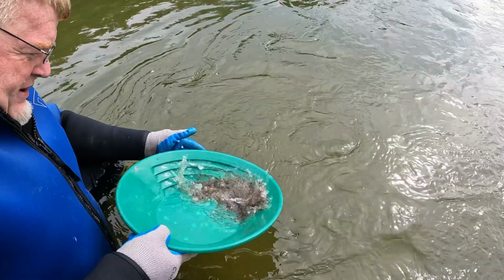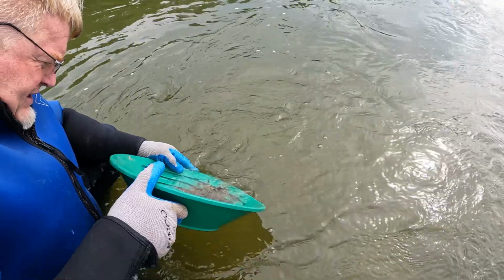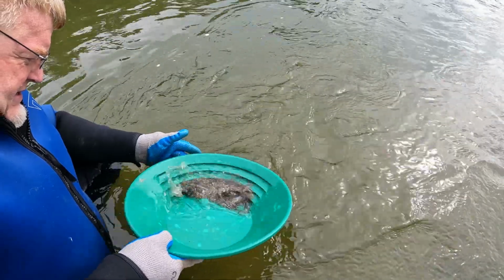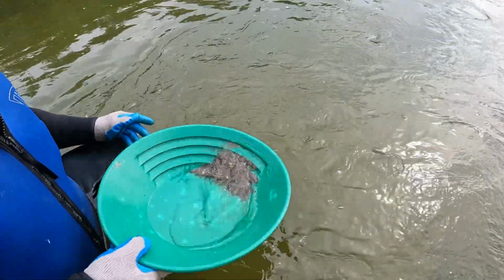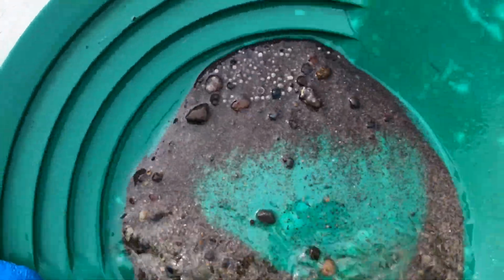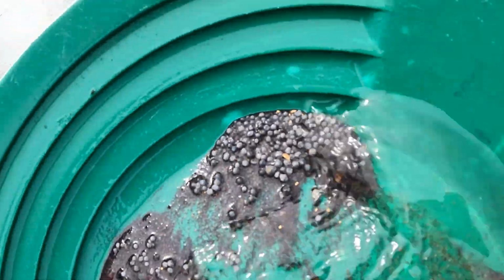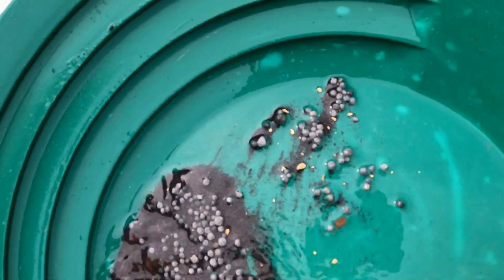Sometimes these pockets can give up a 1/4 ounce of gold. I haven't been that lucky, but I know some people that have. All right, let's do a little swirl here, see what happens. A lot of lead again, a lot of heavies. Some gold showing up to the right in that corner. Yeah, not too bad. Not too bad at all.